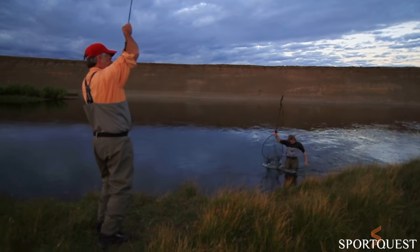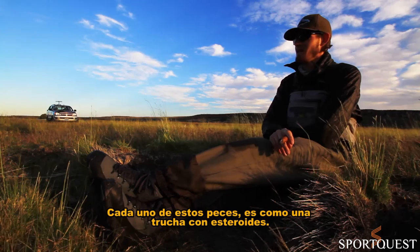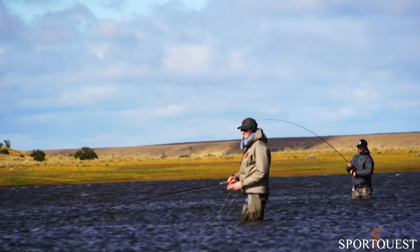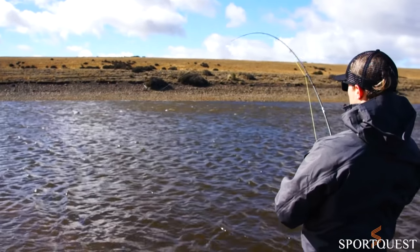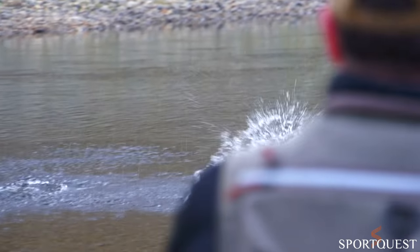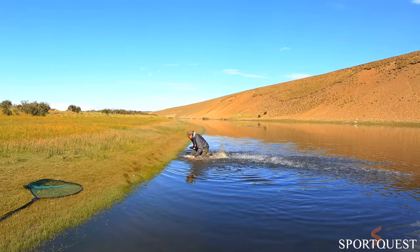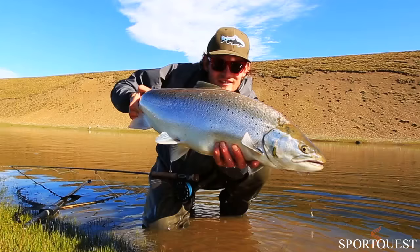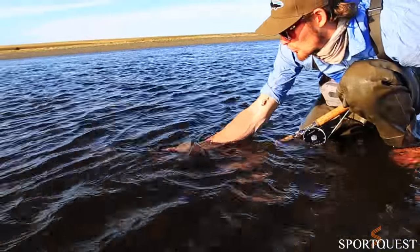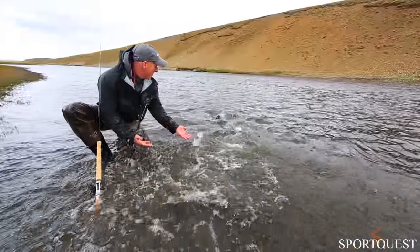Yeah! Nice! Chrome, baby! And each and every fish is just like a trout on steroids. Right fresh from the sea, just incredibly strong. Yeah!